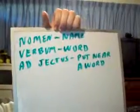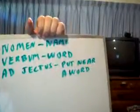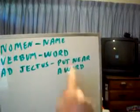Plus, I got a 1932 Latin reader that confirms all this. So, there you go. Alright. First word we're going to cover here is the Latin word nomen. This should look familiar to you. Why? Because nomen is the Latin word for noun. Now, what is the word nomen in Latin? It actually means name. Okay?